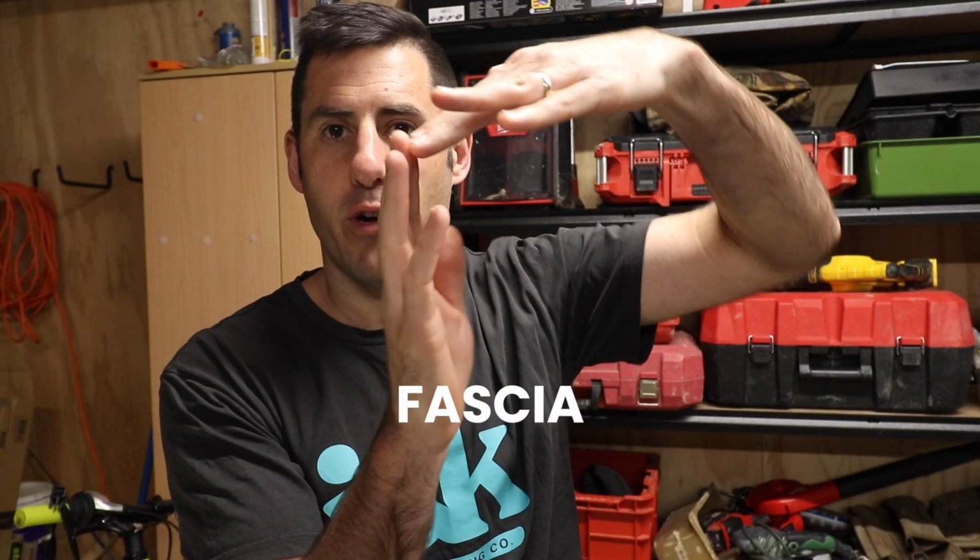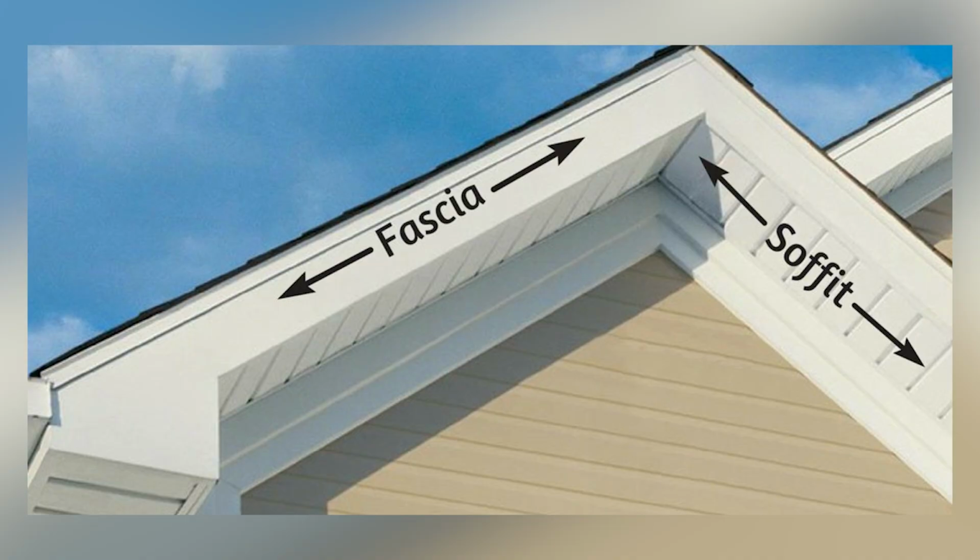We'll then put on what's called a fascia. If this is the roof, there's a piece of timber right on the edge there. In general, we like to do this out of timber.